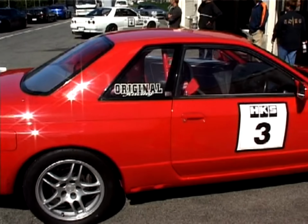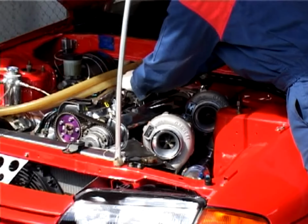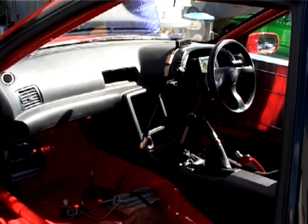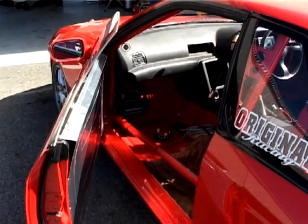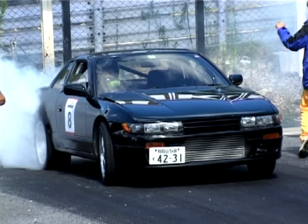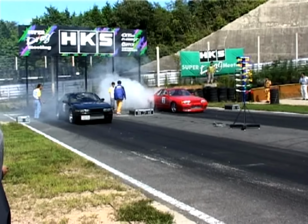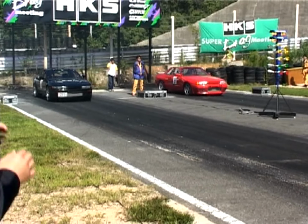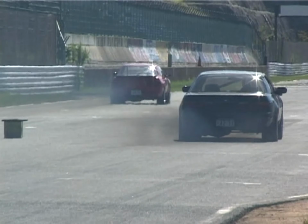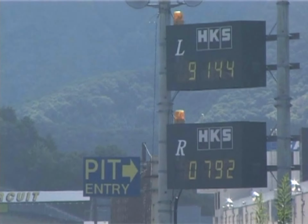The fastest car at this event was a neat R32 GTR built by Garage Original. It uses smaller HKS 3037 turbos, but that didn't seem to hurt it any. Hard to believe it's still street registered.